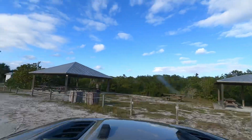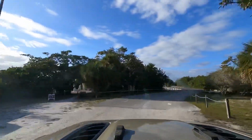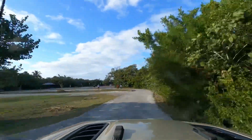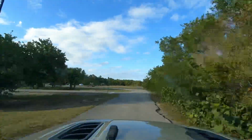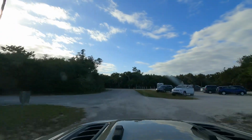That's where you get the canoes, and you park in this gigantic parking lot. You go over there, and they have canoes, and you can get a canoe for a small amount of money, I believe, and then you can canoe around. There was a fee to get into this park that we paid. It was very nominal. I don't remember how much it was.